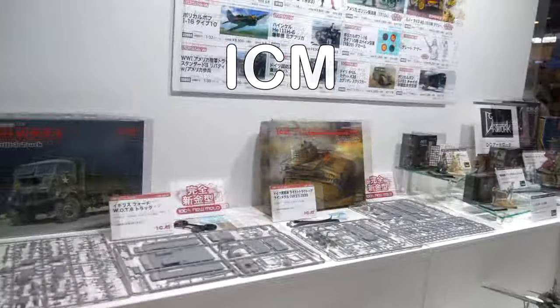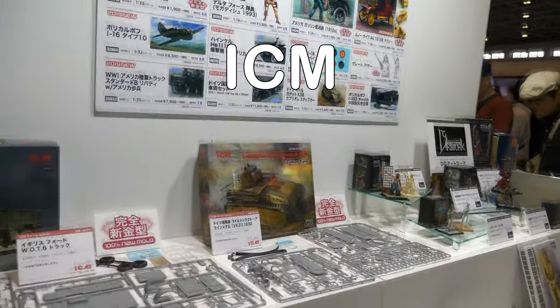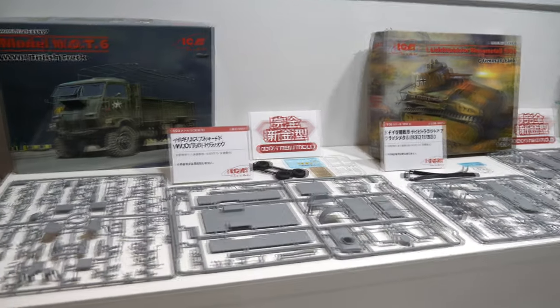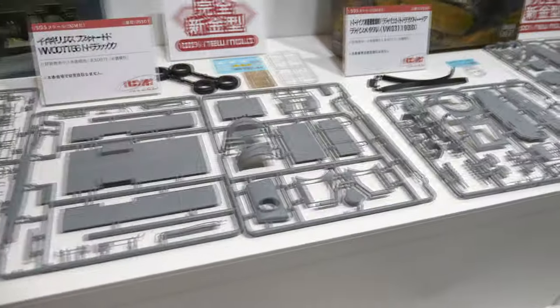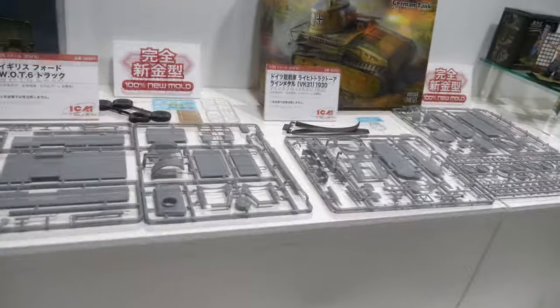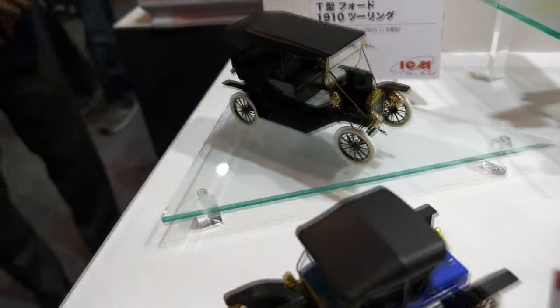Okay, here's ICM. ICM are a Ukrainian manufacturer of plastic injection kits, really more or less World War II genre. This is not a new release, but a recent release. The model WOT6 British truck, sealed sprues laid out. There's the box art. Sadly, not one built. And I was saying about this, this is the ICM Ford Model T.